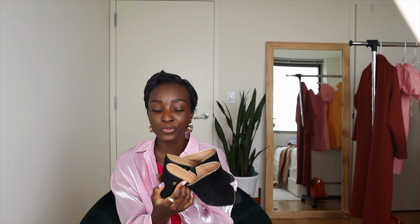So my very first pair of mules, these are easily my most comfortable pair and I love them so much. They are worn, battered. I think they're my first pair of mules. These are the Tommy Hilfiger mules. They're in black suede with a gold trimming. I believe they also came in navy blue.